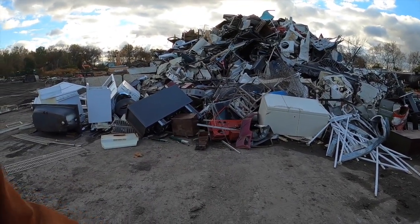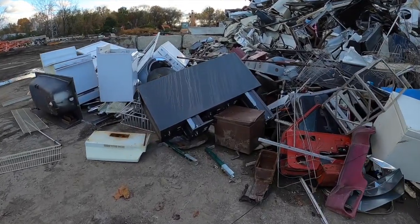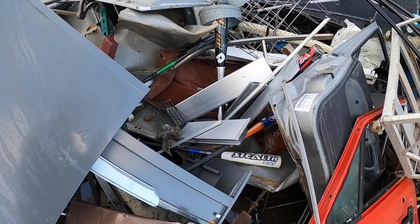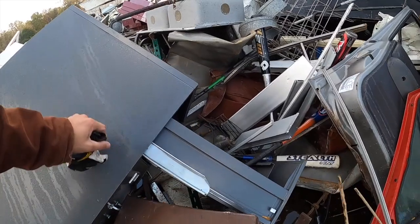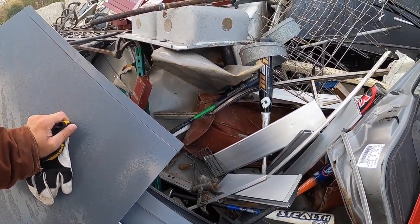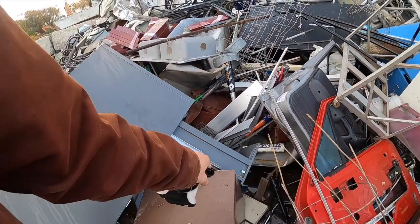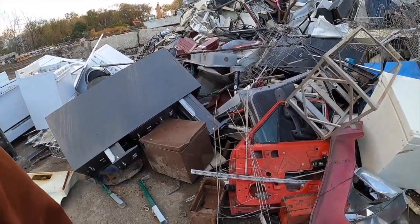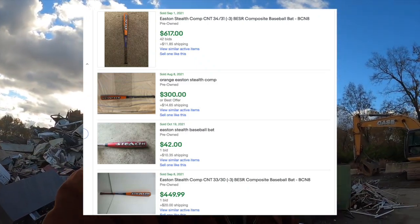Oh, somebody threw away a bunch of bats. Oh my goodness, no, this can't be. Please don't tell me that's a Stealth. Oh no! Oh no, they're the whatchamacallit. That one might be worse than mine. There's a blue and orange Stealth that's worth $1 million. That's the white and blue one. I think it's a green one. It's not worth $1 million, but it's got value.